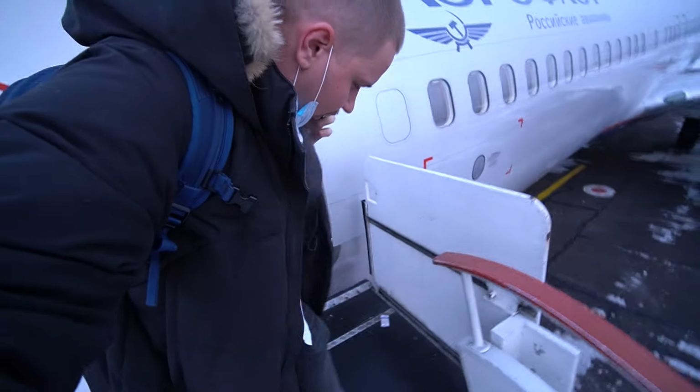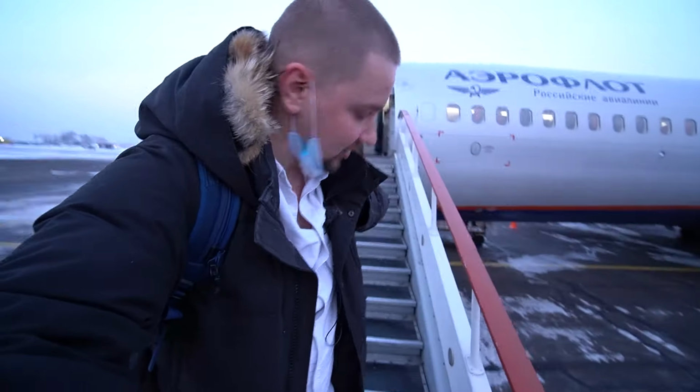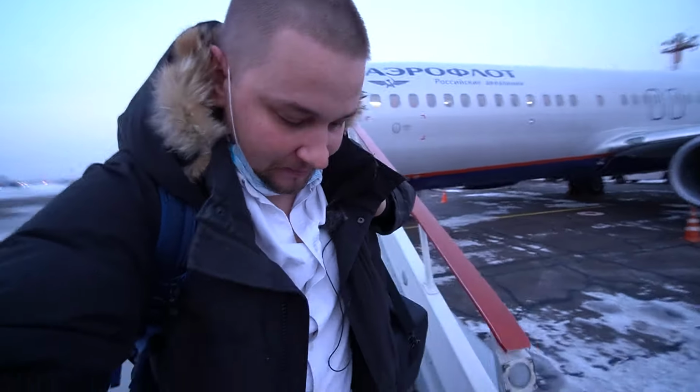Christ on a stick, I'll be damned if I didn't just fall through that gap. I say, that's a shocker. I guess I was too relaxed and didn't expect anything like that. I mean, absolutely I didn't. A gap between the plane and the ramp. Welcome to Irkutsk, I guess.